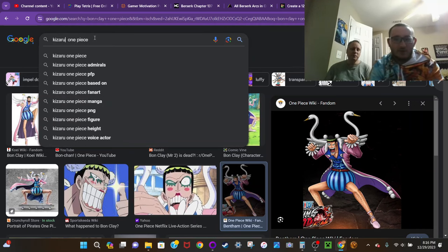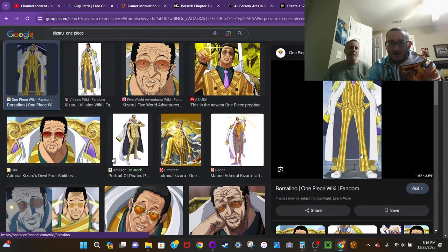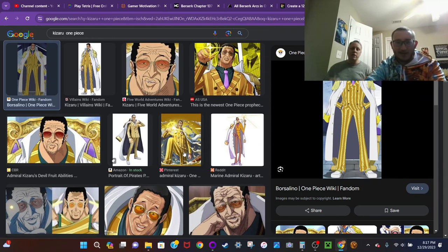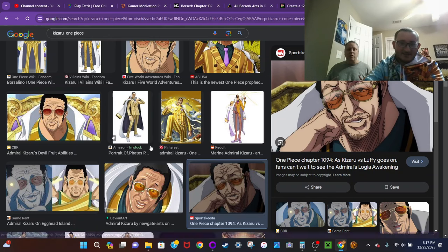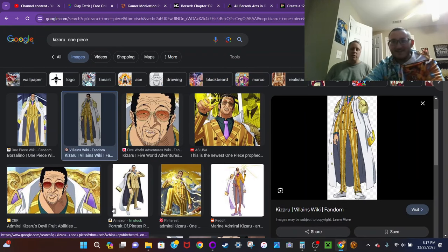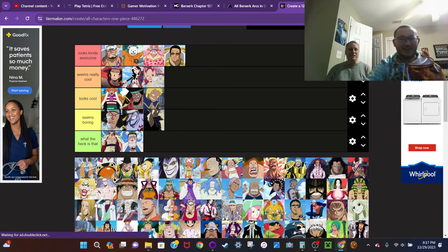Okay, so this next one is my personal favorite of the Marine Admirals. And this is Kizaru, and he has light powers. So he controls light, and he moves at the speed of light. He's got the pinstripe suit, plus the coat. And the glasses. He's top tier. Yes. Finally, one of my favorite characters.